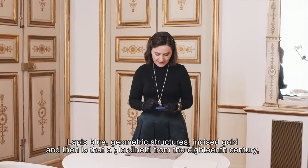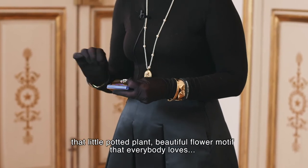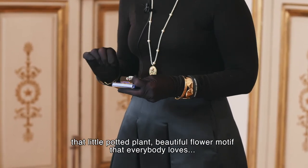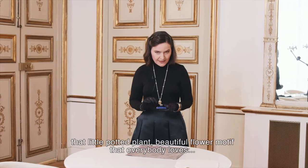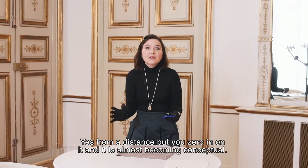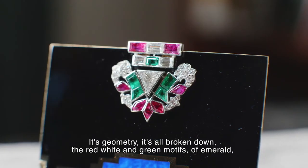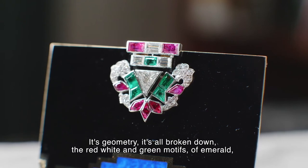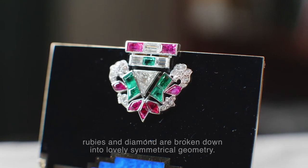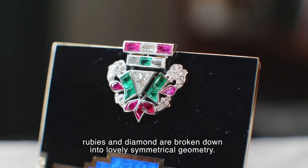And then, is that a giardinetti from the 18th century, that little potted plant, beautiful flower motif that everybody loves? Yes, from a distance, but you zero in on it and it's almost becoming conceptual. It's geometry. It's all broken down. The red, white, and green motifs of emerald, ruby, and diamond are broken down into lovely symmetrical geometry.